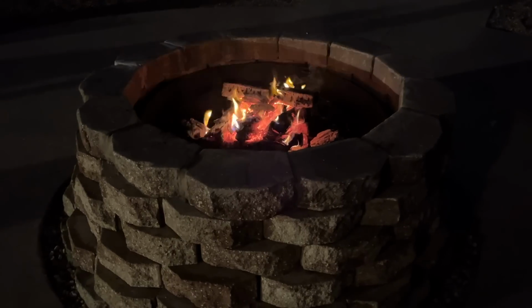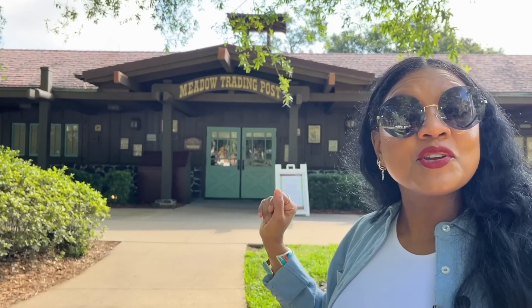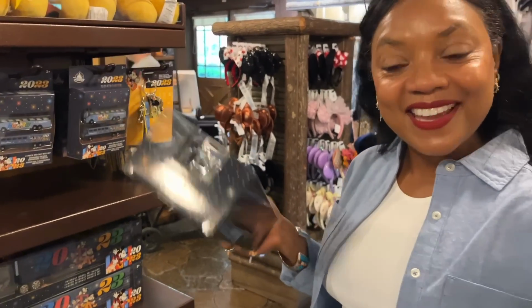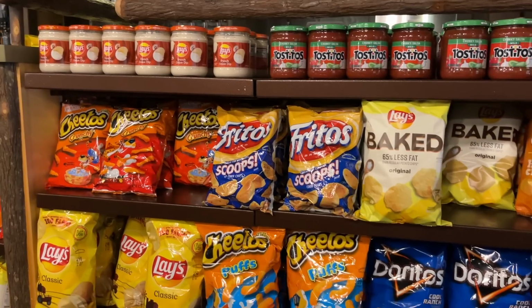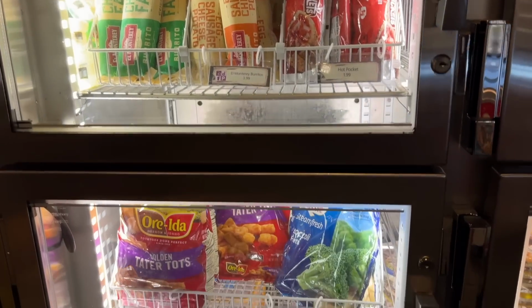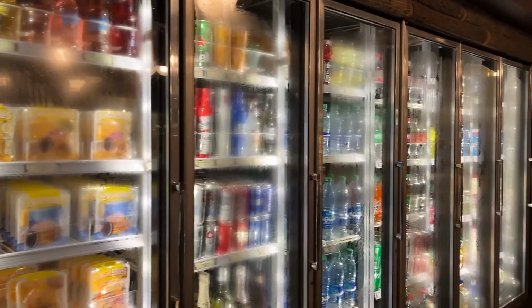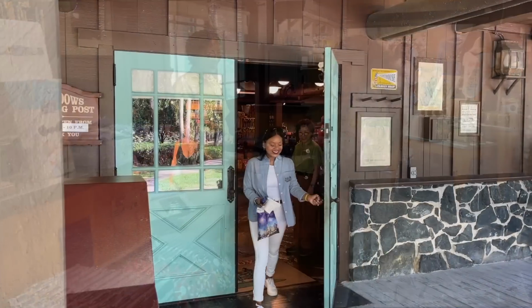But also here at the Meadow Rec Area, you'll find the Meadow Trading Post. Here you can pick up gifts, souvenirs, and snacks. I like this. I'm gonna get it for Caden. Cute outfit. Oh, thank you.